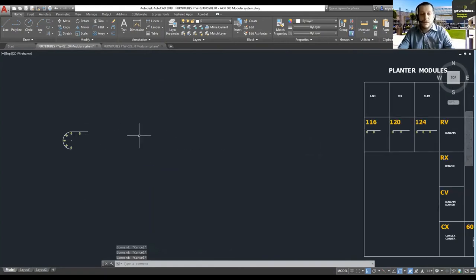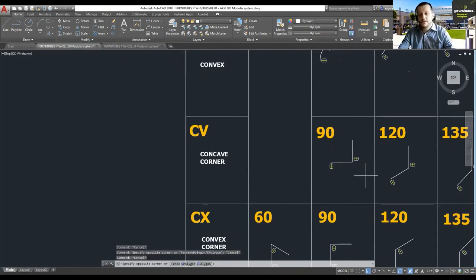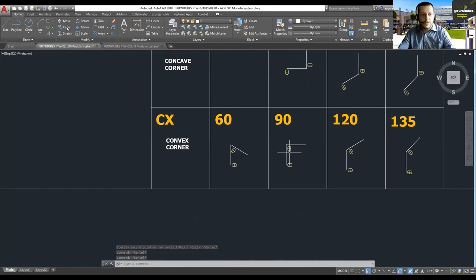So for example, I'm going to start doing a corner backwards. So I'm going to use the concave part of it. So I'm going to open the planter a little bit more. So I'm going to take it. I'm going to do a 90 degree angle there. Perhaps I can then use the opposite one. So I'm going to use this one here. And I'm going to take it in position.